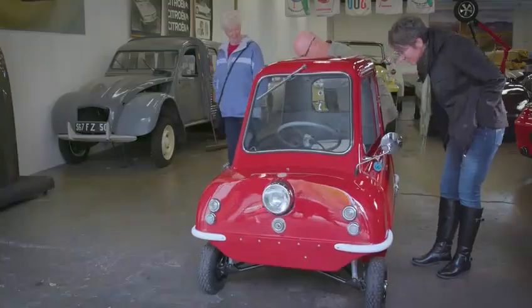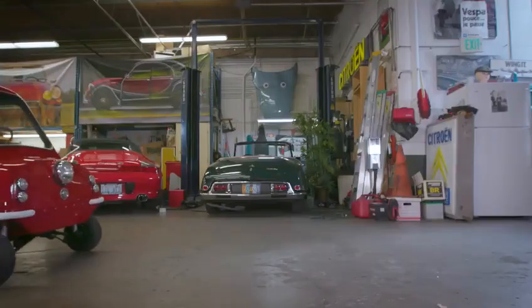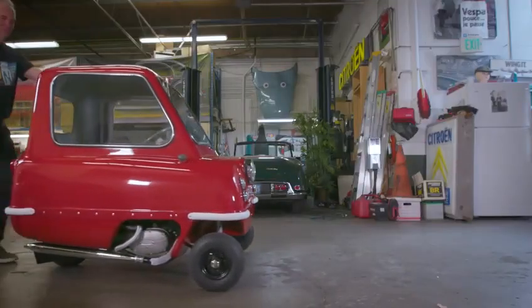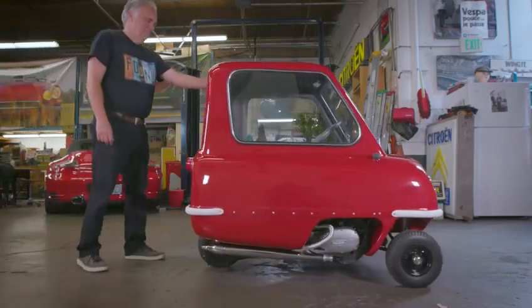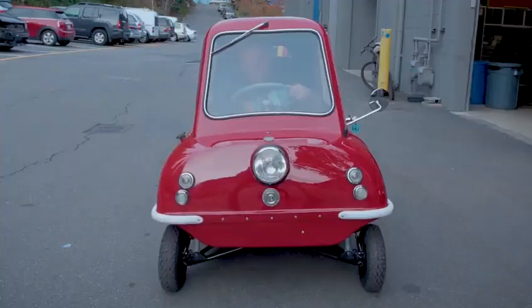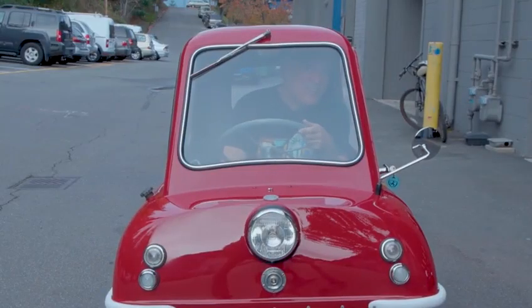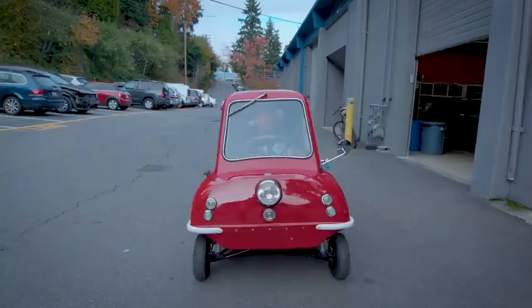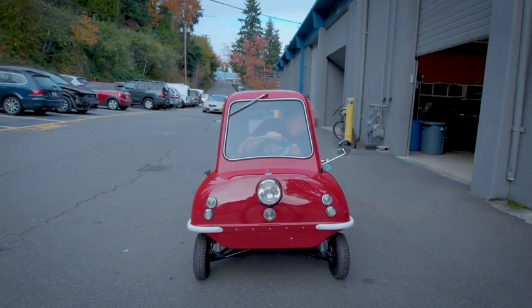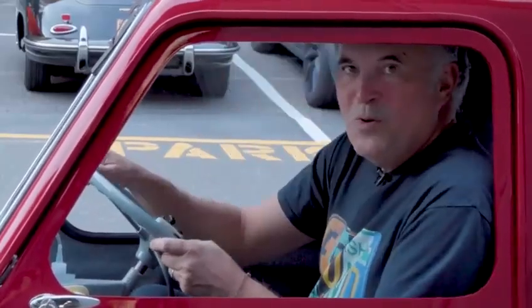Every time anyone sees this car, they have a huge smile on their face. Smaller than I remember. I've loved weird cars my whole life. It's kind of a ludicrous idea. The world's smallest car. Sometimes it doesn't start very quickly, sometimes it does. This was my worst fear.